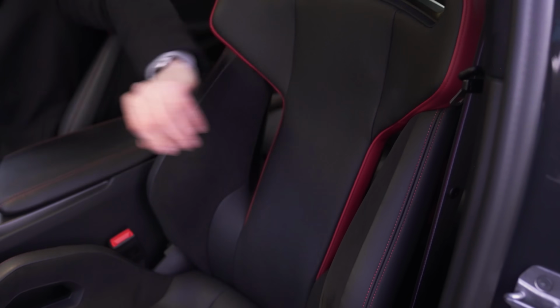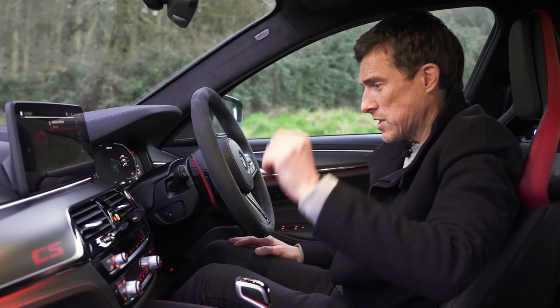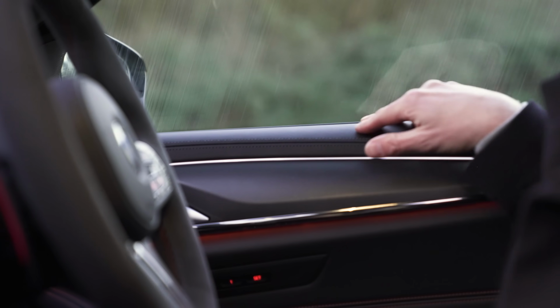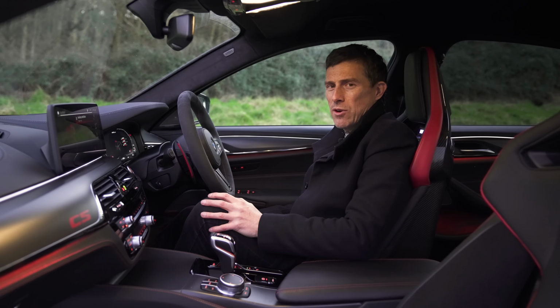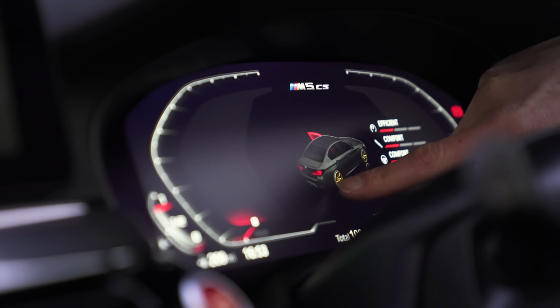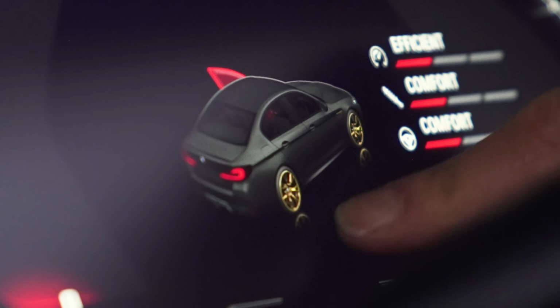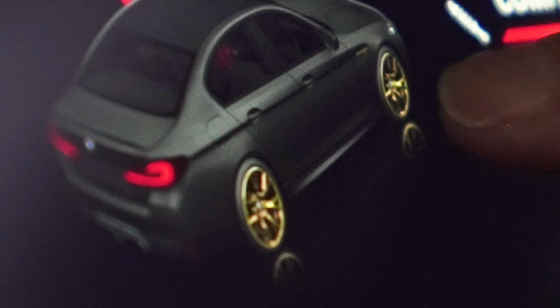These lovely seats, which are the same as the M3, but you get them as standard. And obviously you've got M5 CS on the sills. Meanwhile, quality, it's just a little bit better than in the M3. But I have to say one of my favourite things about this car is the attention to detail. For instance, on the dials, the car is clearly the CS because look, bronzy wheels. Or is that gold? Gold, bronze, bronze, gold.